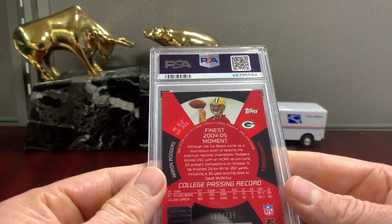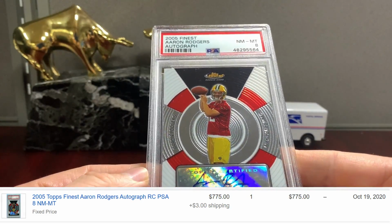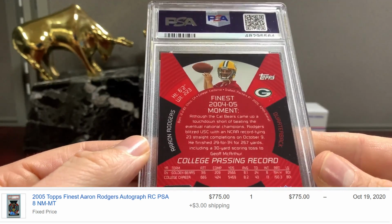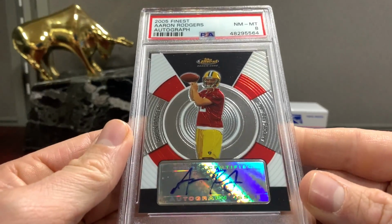Rogers Finest. I thought this would creep more towards 8.5, but it went the 8 range. So that might be one that I snap out and try again, because I think it's more 8.5 to 9 range. It's got clean corners, decent centering. The auto's fairly bold.